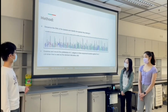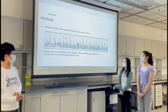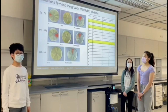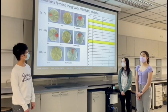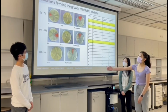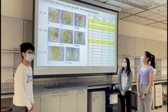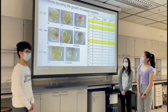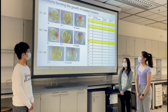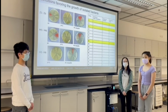And we examined and recorded the preference of C. elegans to the sequenced bacteria against the E. coli strain that is used as the standard laboratory diet. This is a result showing the conditions that favor the growth of isolated bacteria. And here are the photographs of different bacteria on the agar plate. And here is a chart showing their preference, and the tick represents growth. And Z1, Z3, and M2 bacteria were chosen to further proceed in the experiment.